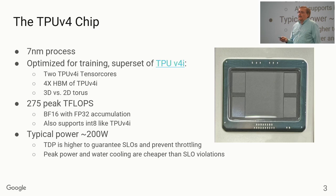And the typical power running the applications that we'll be talking about later, not to say this is the power virus number, is 200 watts. So what we typically do is we don't quote TDP because for a lot of our applications, they're real time. We have service level requirements of 5 milliseconds, for example. We've written about this in our papers.